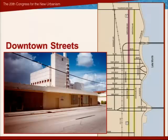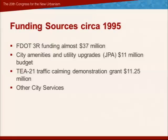And there wasn't a whole lot to notice anyway, as you can see by the photo. So DOT brought about $30 million to resurface these streets, and the city had some other utility money in as well. But they were going to put them back just the way they were. They weren't going to move any curb lines. They were just going to resurface.